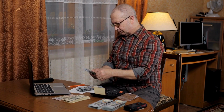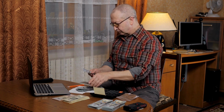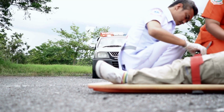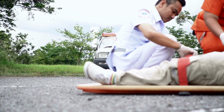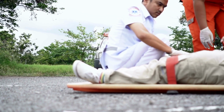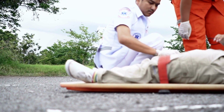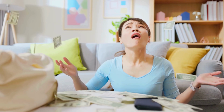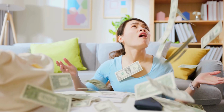2. Handling unexpected expenses. Another concern is the management of unexpected expenses. The 5-minute budget assumes that your priorities are covered, but it doesn't necessarily account for unforeseen costs, such as medical emergencies or car repairs. If you haven't allocated funds for an emergency fund or short-term savings, these unexpected expenses can disrupt your budget and potentially lead to debt.